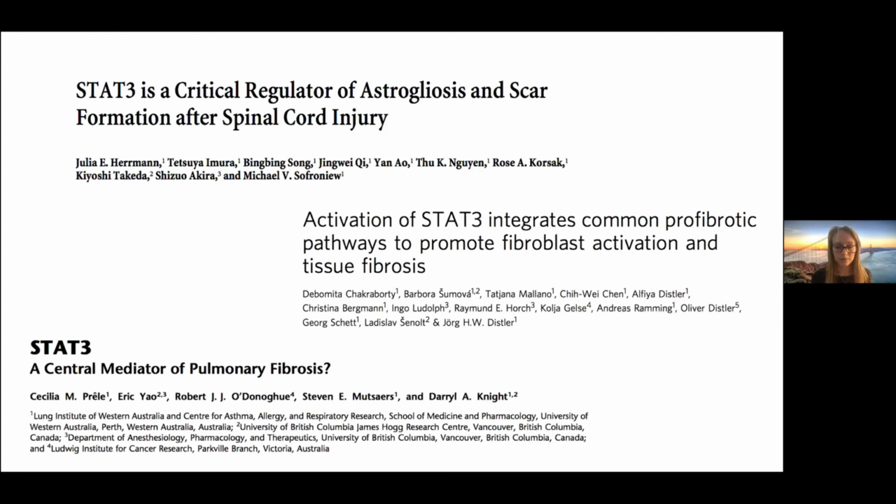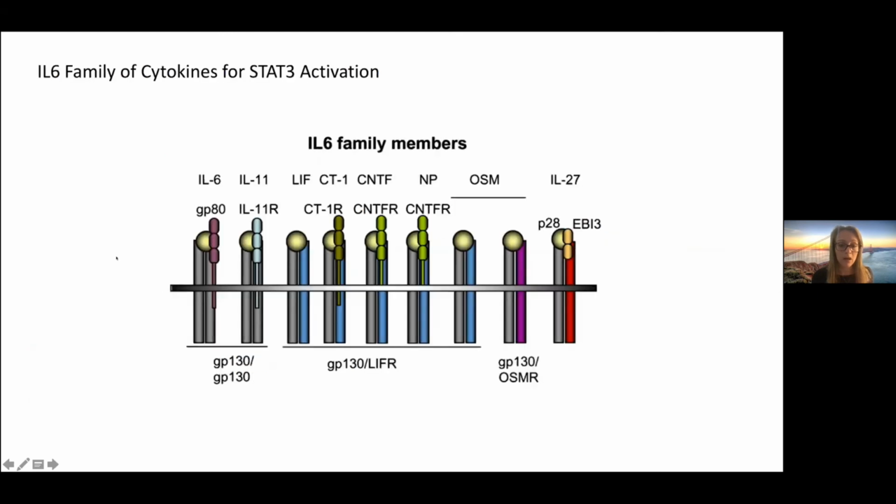There are previous students that have looked at how the OPC population might be contributing to the STAT3 activation, but I was more interested in how the myeloid cells could be potentially activating the STAT3 pathway in the astrocytes that form the glial scar, and then the fibroblasts that form the fibrotic scar.